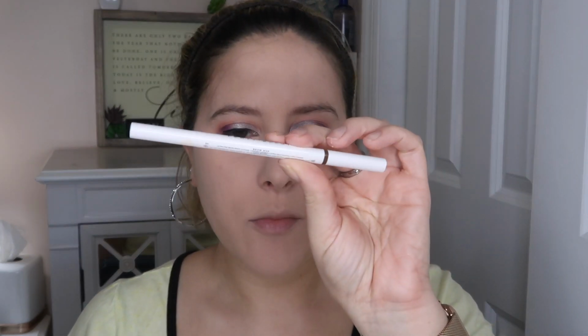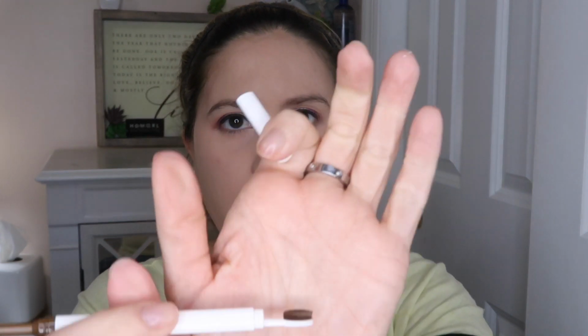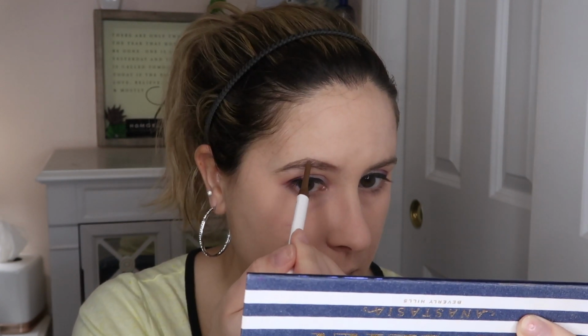So let's go ahead and do some brows. For brows, we're going to go in with the Fenty Beauty Brow Pencil. One thing about this is it doesn't have a spoolie. It has more of a brush. Truthfully, I don't think I liked this very much, and that's why I have not really reached for it. It seemed really innovative and cool because of the brush, but I just like a spoolie better. It is very pigmented though. Mine is in the shade light brown.